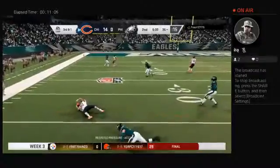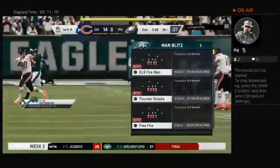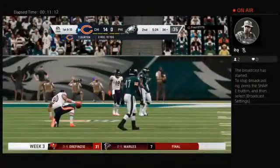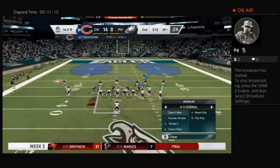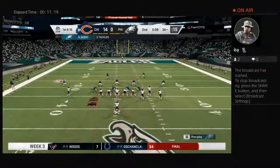Trubisky will throw. This one into the hands of Burton. And he gets it to the 34. Good enough for the first. Trubisky finding the former Eagle Burton for the Chicago first. From the 34 now, here's 1st and 10.